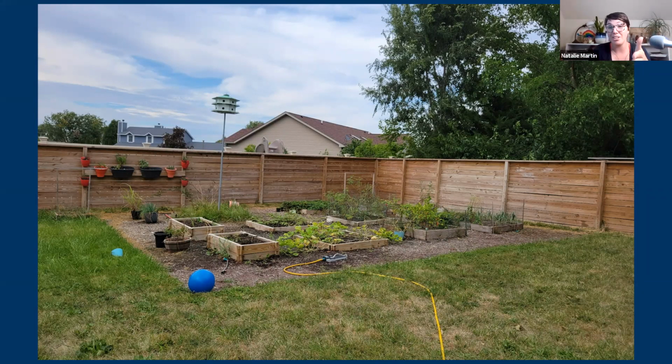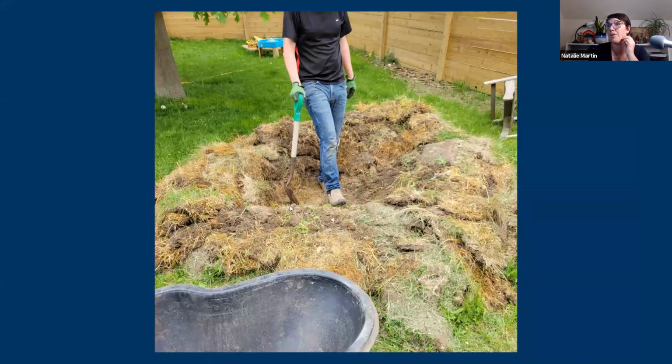And like I said, we had all that sod. So this is what we ended up with, this giant mountain of sod here. We laid some of it all along the edge here, but we had this big mountain of sod. So we had the idea to turn it into a pond. We found a pond liner for free on Facebook Marketplace.